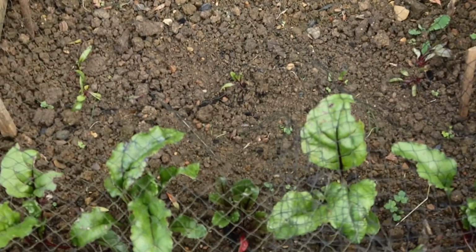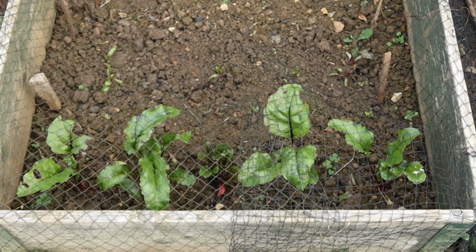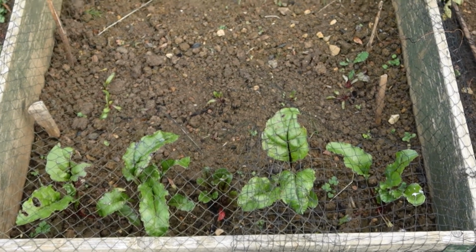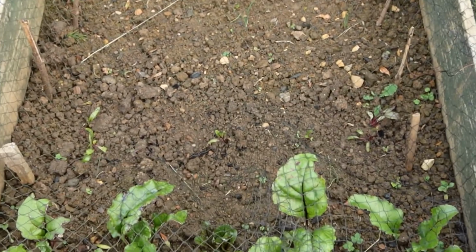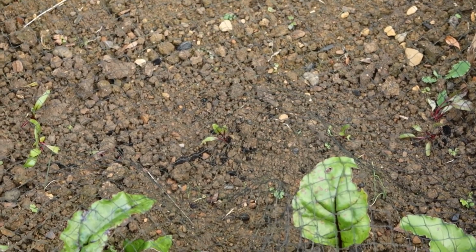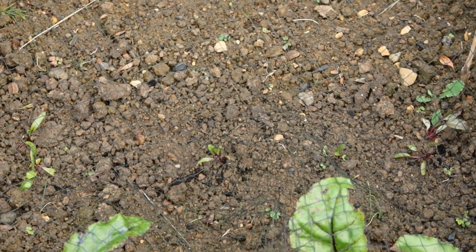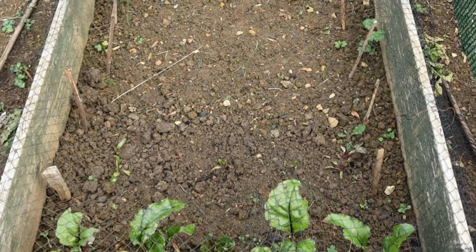I've also, a couple of weeks ago, put in a row of beetroot, so they're growing quite nicely, and then next to those I've put another row. So as they come on stream I'll start to fill this bed up with beetroot between the spring onions.